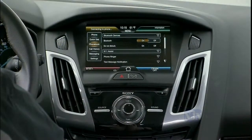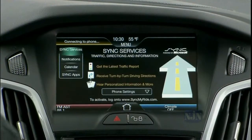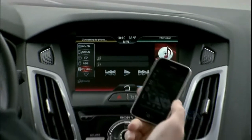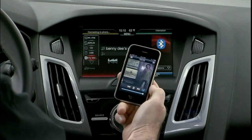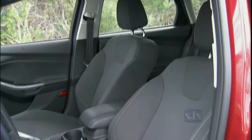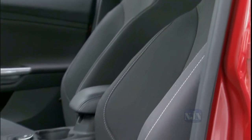Small car technology is at a new level in the Focus, including Ford's Sync system and My Ford Touch. We're still not fans of all the distracting icons and touch-sensitive switches, but no one beats Ford in connecting with the iPhone generation. Seats are very comfortable for a compact car with side bolsters that are surprisingly large.